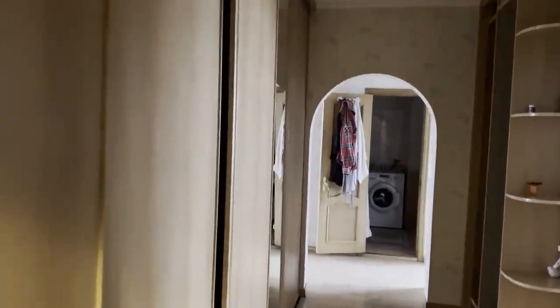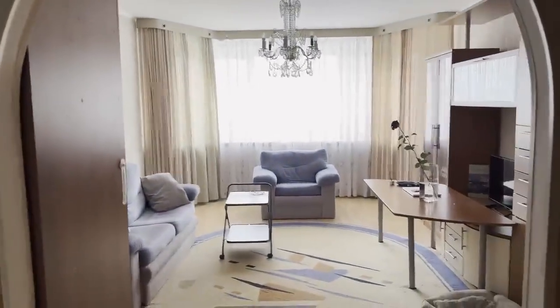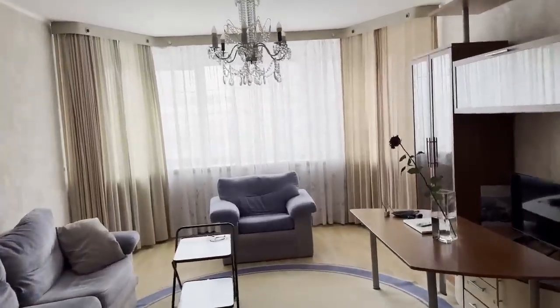So if we continue the tour here, you see this is where we came in. This was the bathroom door, and then the pantry there, and then the door that we came in on. And then we have all these fitted cupboards all the way along here. You can see all the sliding doors. And then we have the main living room. So if we go in and have a look in here.